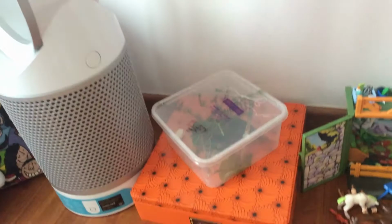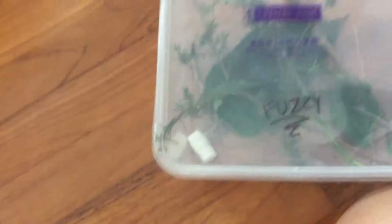I'm filming my room, and as you can see, this is Fuzzy's box. Yes, this is Fuzzy's box. But give me a second, Mom. Okay. Anyways, I know what you're thinking. You might be thinking, oh, is Fuzzy in a cocoon?